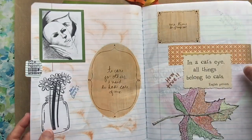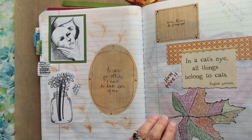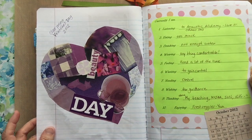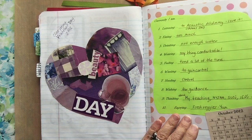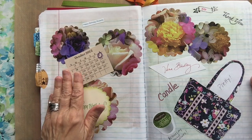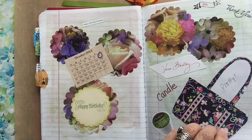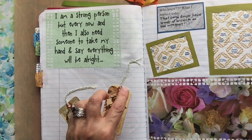Some quotes that I liked. Some art things that I liked. More quotes that I liked. An art project that I did with my students in the fall. That was also another art project that I did with my students. Some journaling prompts that I did with my students. In October, that's my birthday month, some pictures of some of the things that I got for my birthday. Some tags that I found that I liked.